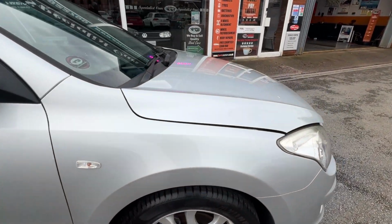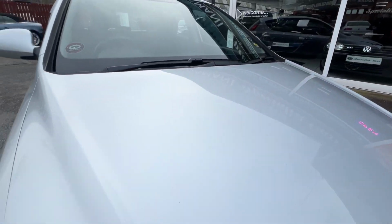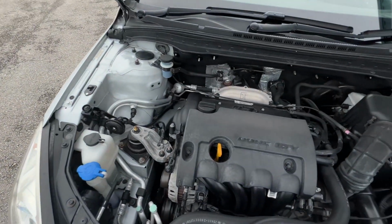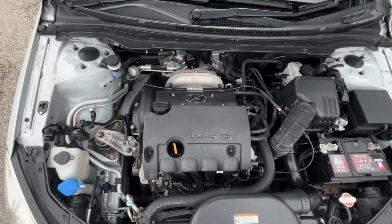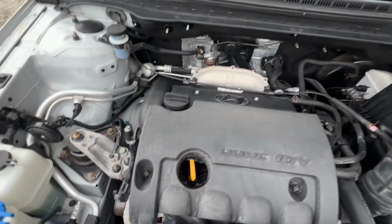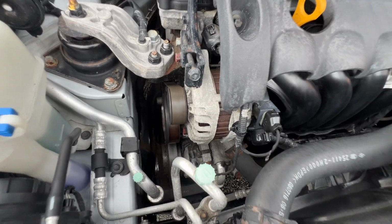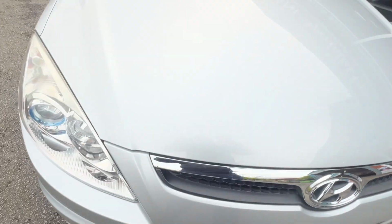Just shown to the bonnet. Nicely ticking away. You can hardly hear the engine. Lovely and smooth. We've just carried out a full service on the vehicle.